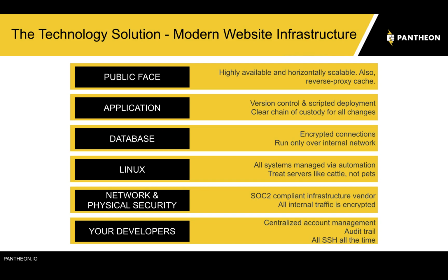So in the modern world, we think things should be different. Again, working from the top down, the public face of every website should be highly available and horizontally scalable, and probably include a reverse proxy cache, so that if your moment of glory comes along, you can handle the traffic. If a denial of service attack comes in, you can deflect that traffic, and the public-facing address of your website is not also an address that can be used to start scanning for compromises. You want to separate the edge from where your system actually runs.